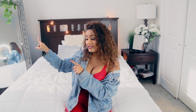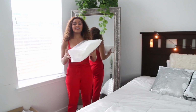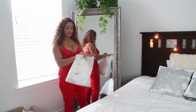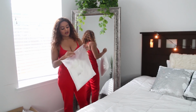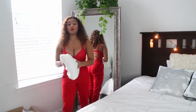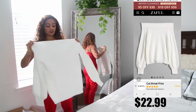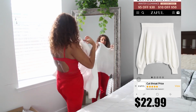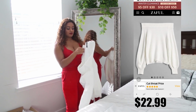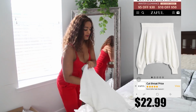So I'm going to move the camera over to that mirror, lovely mirror sitting right there, and we're going to dive into some Zaful. The first piece is this white sweater. I don't have anything pulled up to see if it matches what it was described as online, but this looks like the off-the-shoulder shirt that I ordered. It looks really, really big. So let's try it.